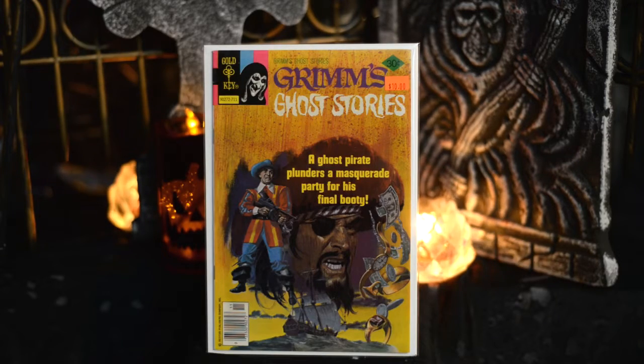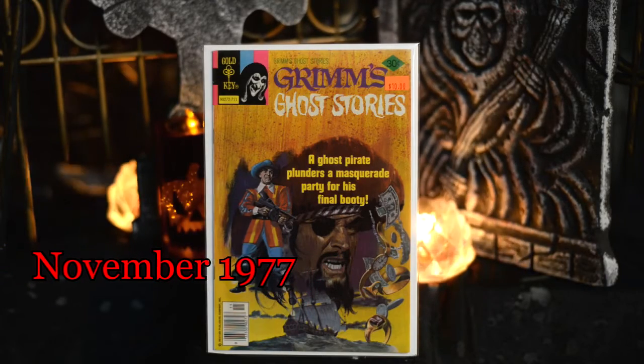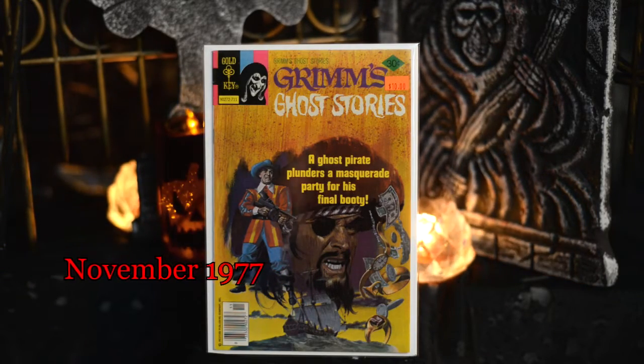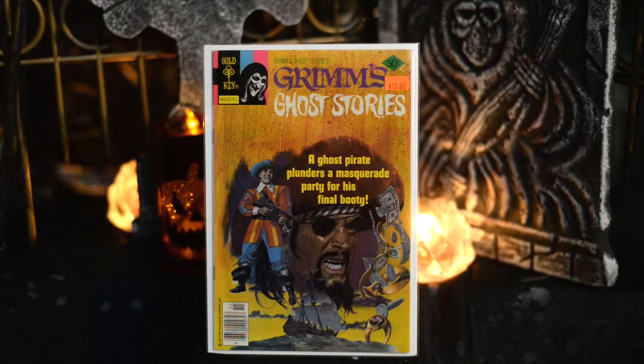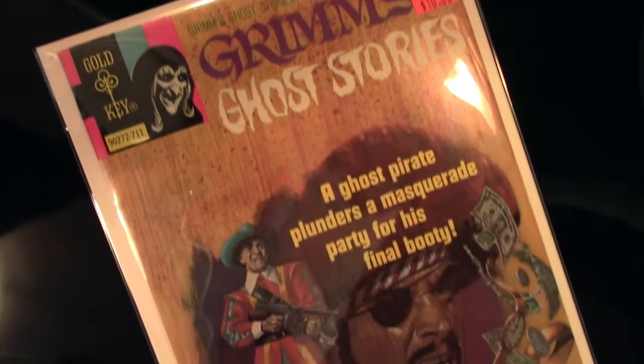Okay, again, Grimm's Ghost Stories. This is a real nice one from November 1977. It's Grimm's Ghost Stories number 42. Again, just looking for creepy kind of covers for the Halloween season. Again, really not a whole lot to this book. Not going to cost you a lot of money.